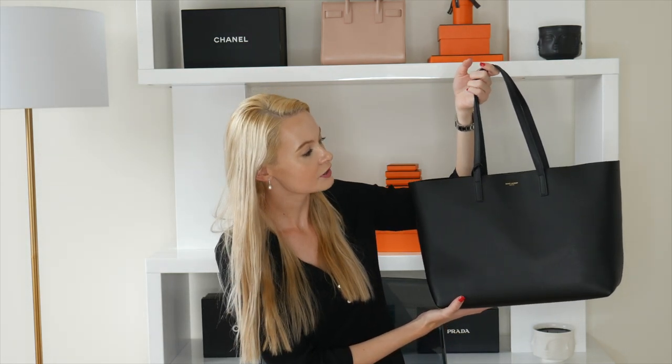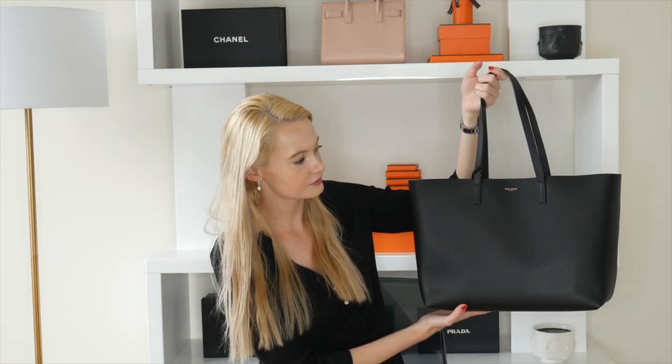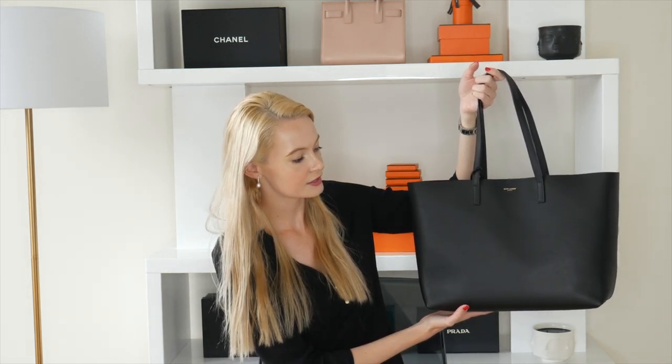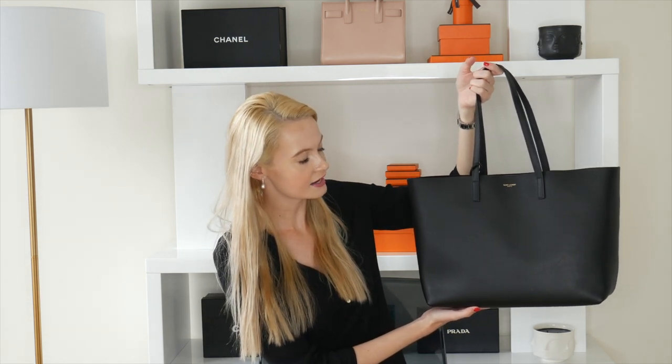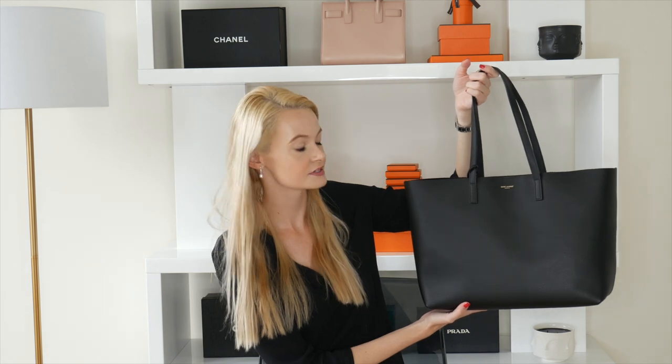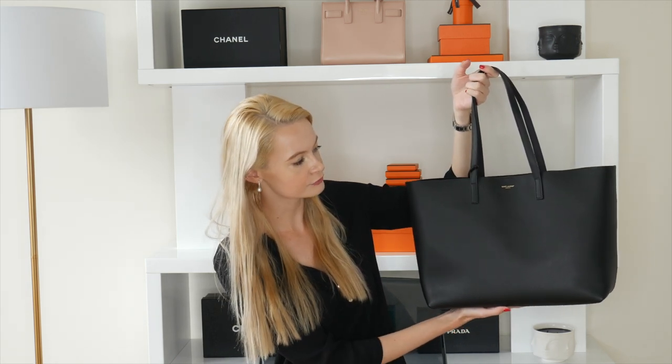Again, I haven't really had the time to use it that much as a work bag, but I think that it would work perfectly and it can hold a laptop and everything. But it just works really well as an everyday bag for me. It's also not too much on the expensive side. I think that I paid around 700 euros, and I think that in the US it's about $1,000. So it's still very affordable for a luxury bag.